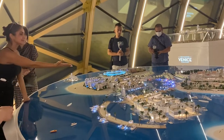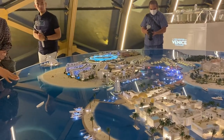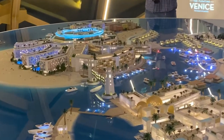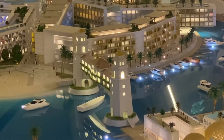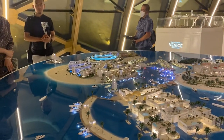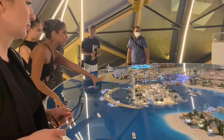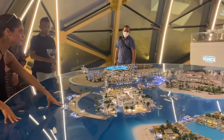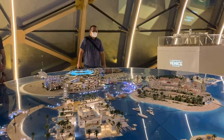This one is the 7-star hotel, Prince Elizabeth. This will be just for the royal family, just for weddings for royal families. This 7-star hotel, yes, exclusivity. So these two islands: this Venice that we call Lido as well, that you can see in the maquette, the floating Venice, 100% underwater living.